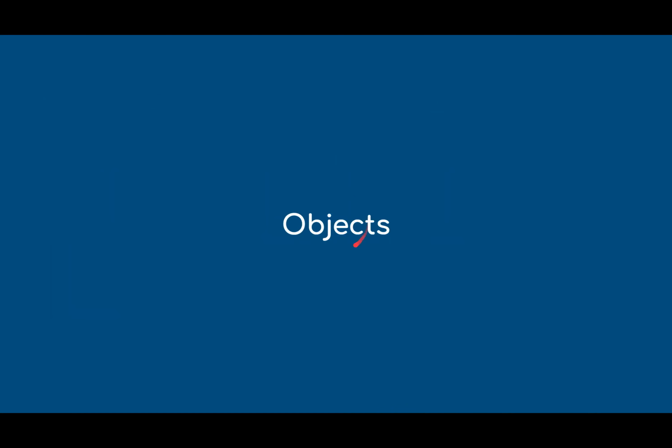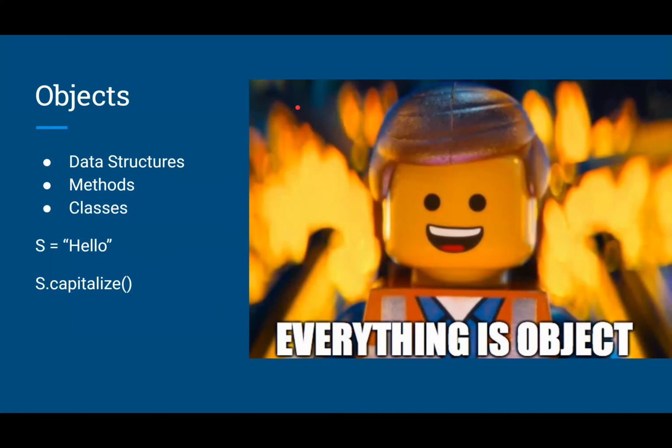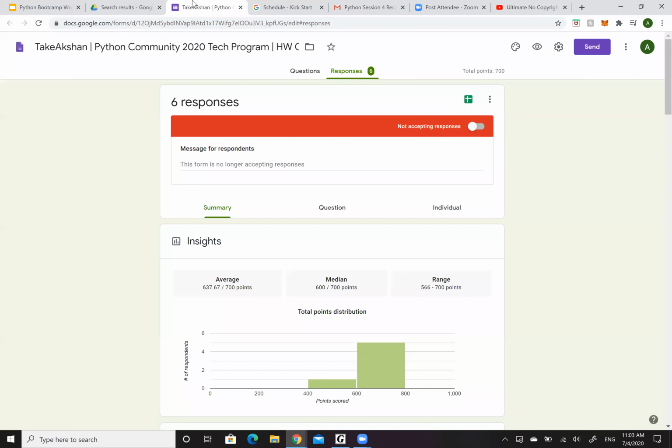Okay. So before we get into objects, we're going to go over the last quiz. So the last quiz was worth 700 points. The average was a 637, and some people did get a perfect score. And so now let's take a look at the quiz and how you would solve it.